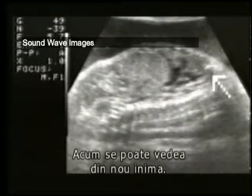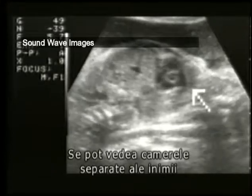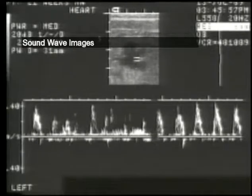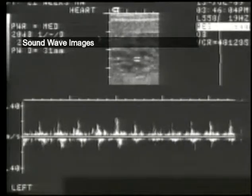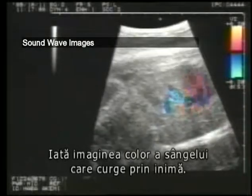And again, look at the heart. You can see the separate chambers of the heart and identifying the different valves. Listen to the Doppler of that heart. Here's a color image of the blood flow through the heart.